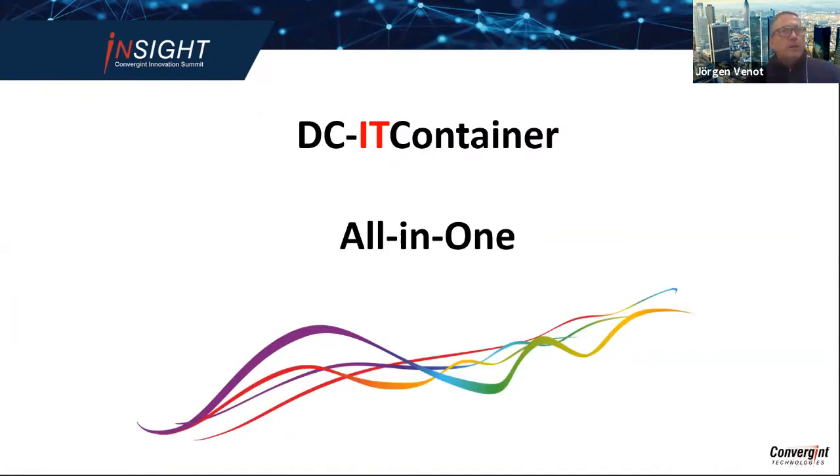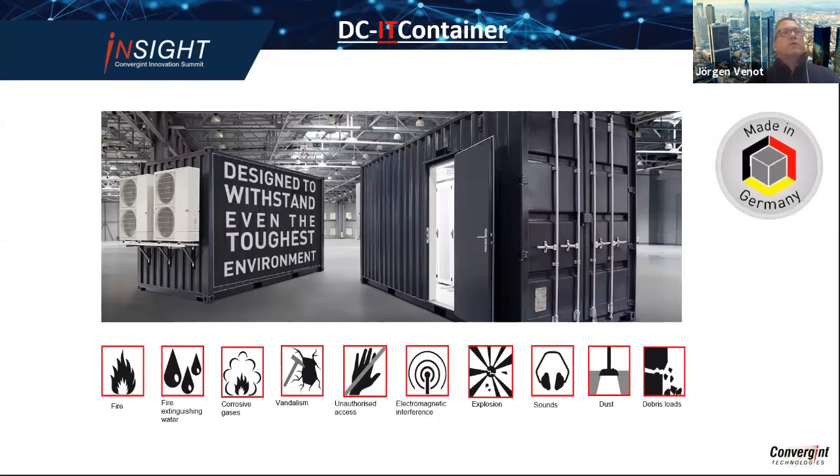Okay. And the last product group I wanted to present are the IT containers, also called all-in-one. So it's basically containerized data center solutions. So it looks like this. Maybe some of you have already seen this kind of solution: smaller 20-foot, bigger 40-foot containers. Also with very strong USPs in terms of physical protection. That's really our core business. It's protect IT. That's really our message. Because obviously you have all the cybersecurity aspect, but there is also the physical security.